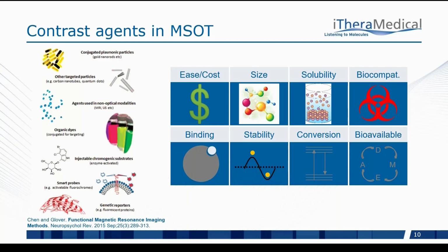In terms of what it takes to generate an optoacoustic contrast agent, this is summarized on the table on the right. There are some things that are in common with any probe production process. You're looking at the ease of synthesis or conjugation, the cost, size, and solubility. Biocompatibility and bioavailability are always important, as are the binding and stability. The one thing that really stands out in the optoacoustic space is the photoacoustic energy conversion.